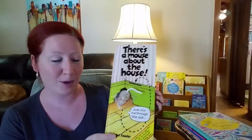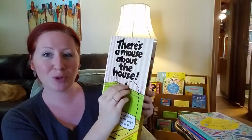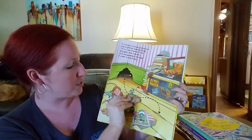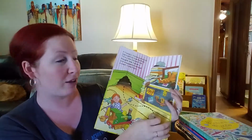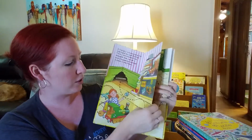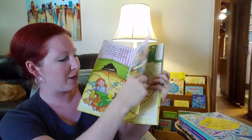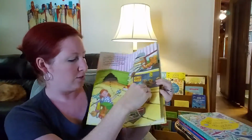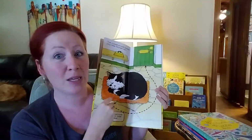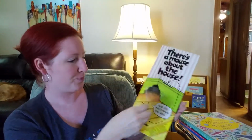This is our longest selling story. There's a mouse about the house, and it comes with this little mouse here that you use to tell your story, and it slips through the page onto the next page, and you have to trace from left to right, which really helps with directionality when reading. And you make it through the story. So you've got some fine motor work, following directions, listening to the story, figuring out how this mouse goes, and it's hard for me to do this two-handed. Here we go. Goes through the next page. Oh, there's a cat, and he's sleeping. How are you going to make it past? Shoop. And it goes through there.